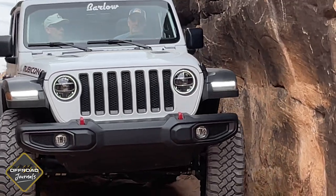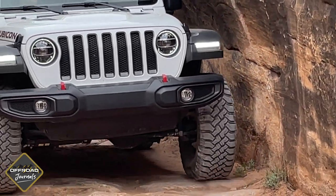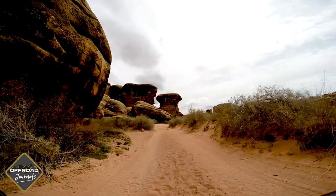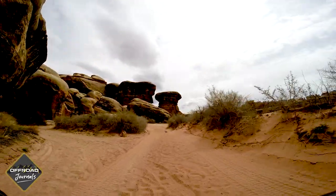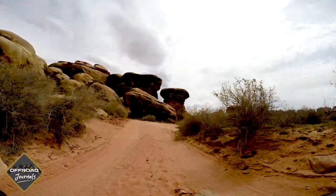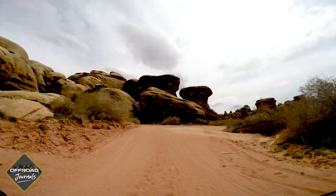And once you've cleared the crack, you then get to go and visit the Devil's Kitchen. The Devil's Kitchen is a fun little campground space with four different campgrounds that you can stay at. And from there, you can actually walk back into different fissures and explore those joints. Now, we didn't have time to do that, so we kept on moving on.